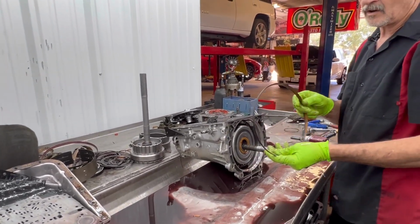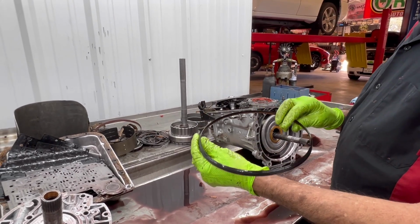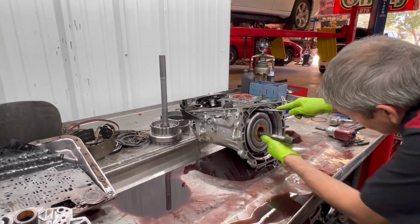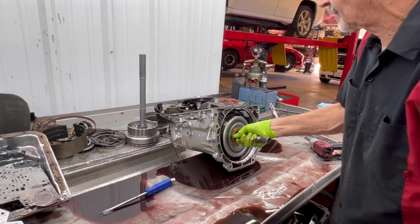This is our new hard seal. There's no O-ring around the pump body no more. They got away from it and then added the hard ring seal. And then let me see if I can get this down. There we go.